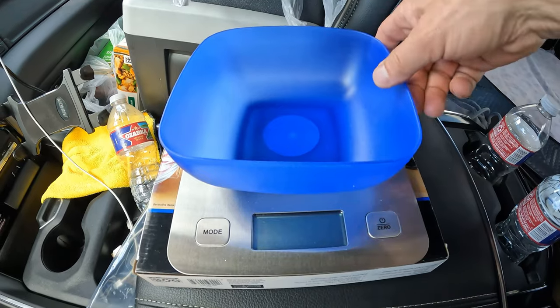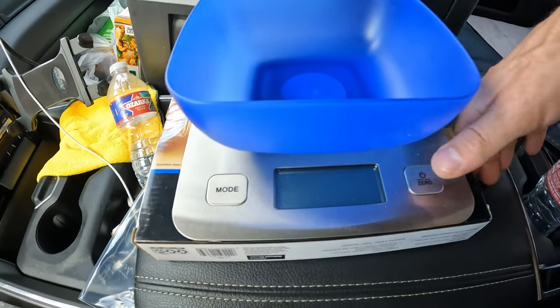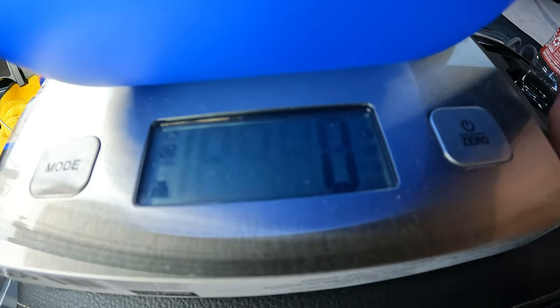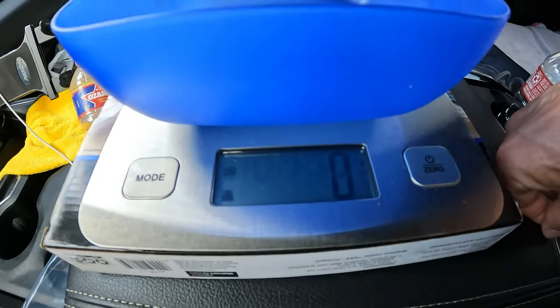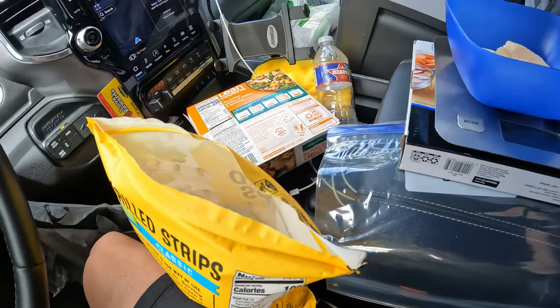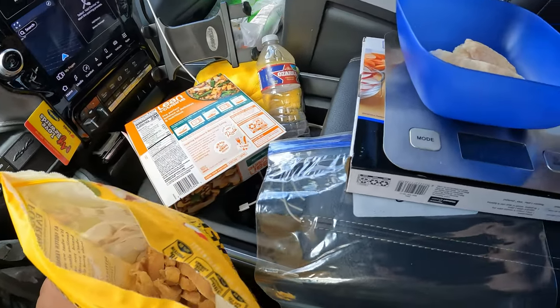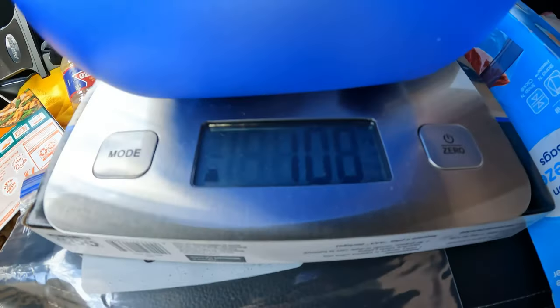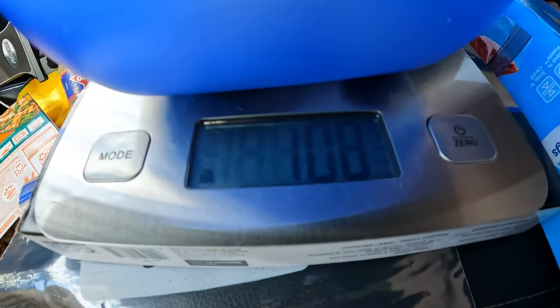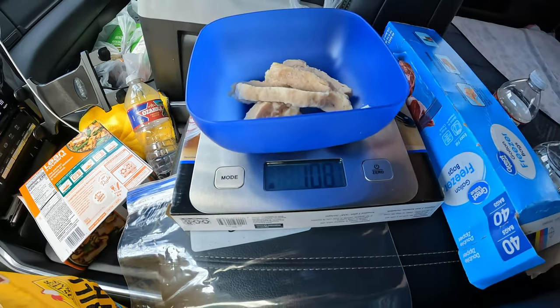So I'll place my bowl on the weigh scale, turn it on, zeroes out, I measure it in grams. Since there's 6 servings in a bag and I'm only doing 5 meals, I'm actually gonna put a little more chicken. So I'm gonna do around 100 grams. I'm at 108, which is pretty close.